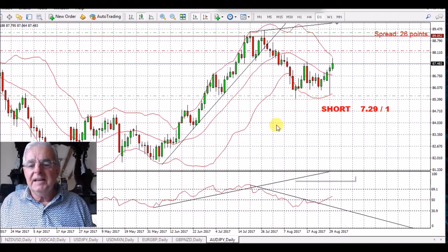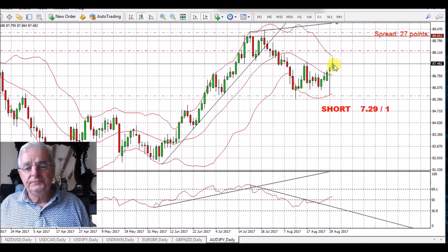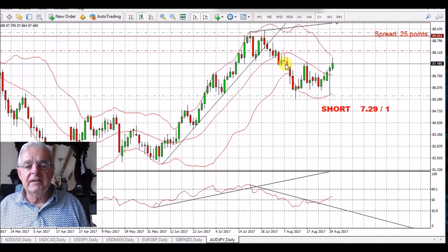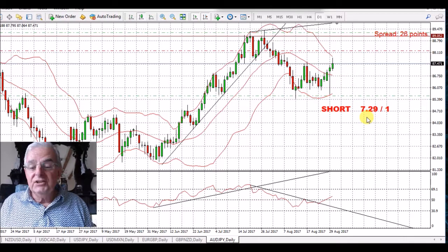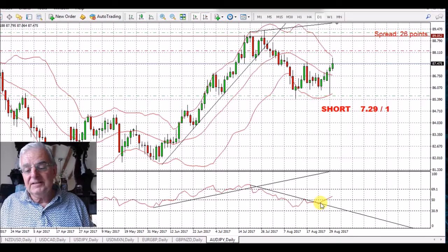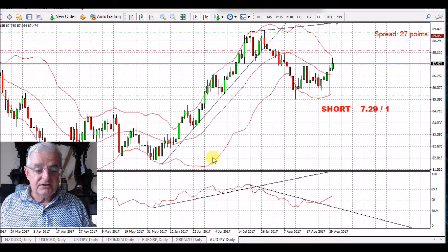AUD Japanese yen. Well, we've had the last week where it's actually gained strength. It's coming up to a little bit of resistance where it is. You know, if it doesn't get through this in the next couple of days, it's turning down. We've got a short ratio of 7.29 to 1. The RSI is sadly pointing up. I want this to turn down and come back down through the 50. That would be a very nice trade back down.